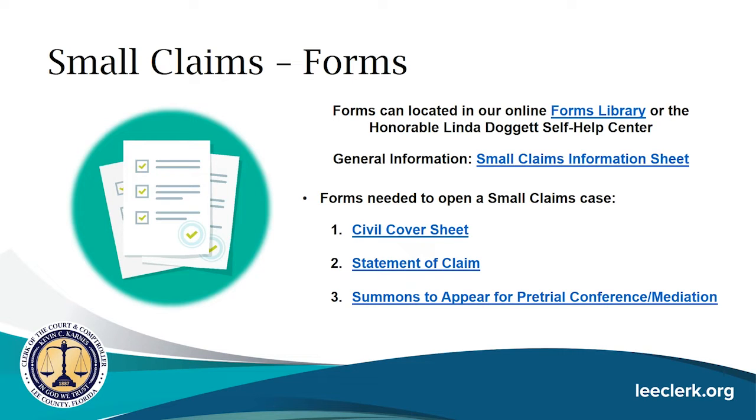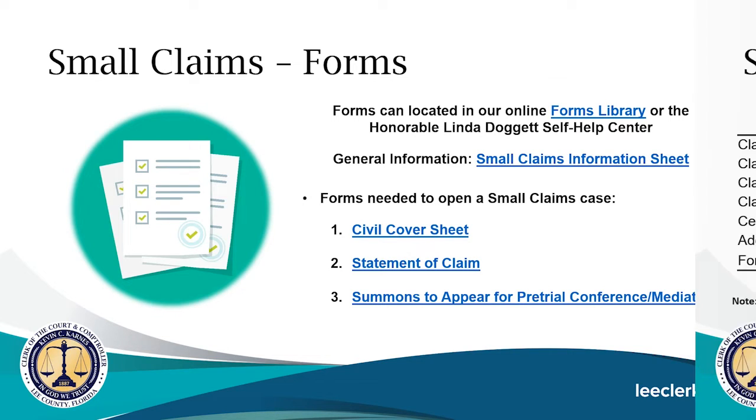So the first thing you're going to need is forms. The forms can be located in our online forms library or in our Honorable Linda Doggett Self-Help Center. We do have a self-help center located on the first floor of the Lee County Justice Center off Martin Luther King Boulevard in Fort Myers. The physical forms can be obtained in this center, or you can access them online.